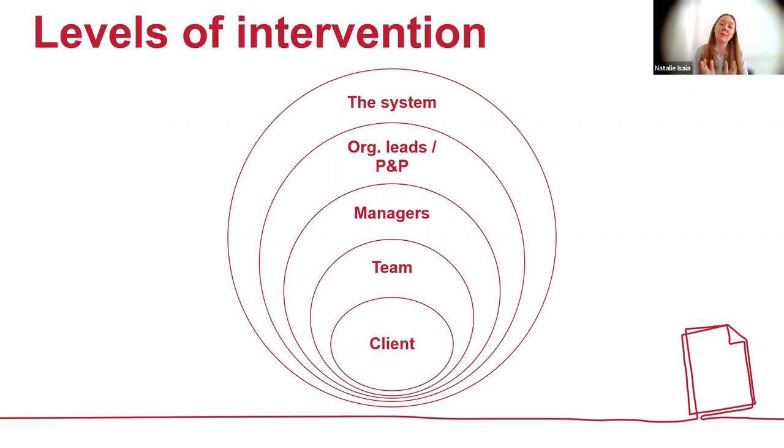So the team are immediately around the client, supporting them. So all of you working on the front line, that's you, face to face with clients. But for you to do that, you need to be supported by all the upper layers as well. So around the team, you've got managers. So managers are scaffolding, supporting, training, empowering their staff members so that the staff members can support the clients. But then the managers need support too, because, you know, we're all human beings. So the organization has to support the managers.